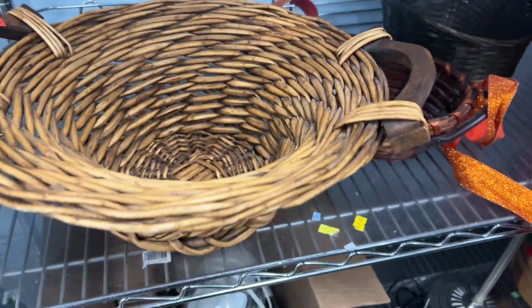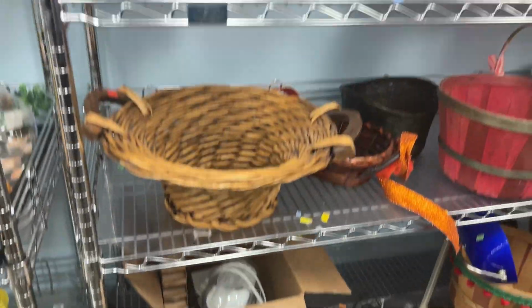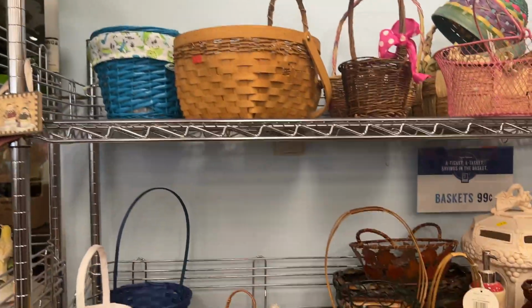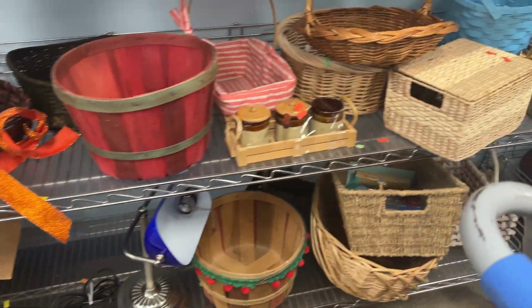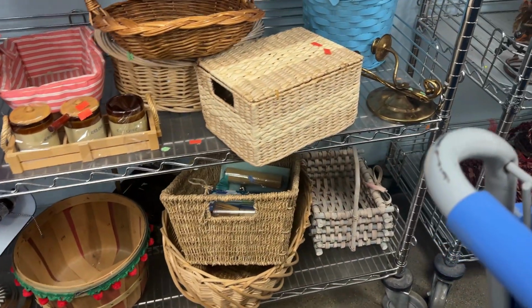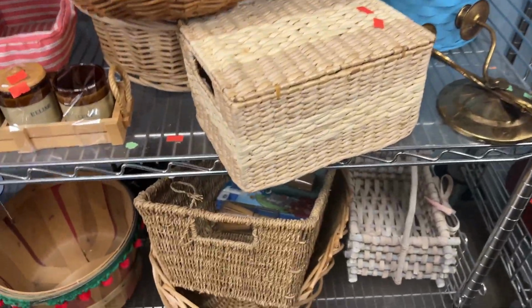This one is a little dirty, but you could take it home, throw it in the bathtub, clean it up real good, and it would be good as new for $2.99. So Goodwill is always hit or miss. Sometimes you have to go multiple times during the week.